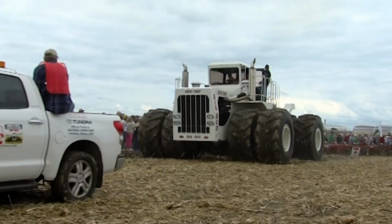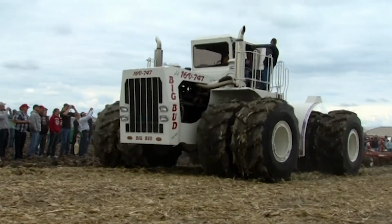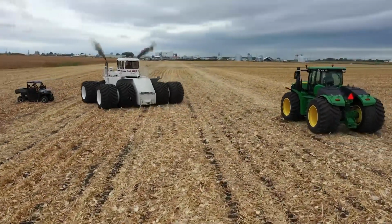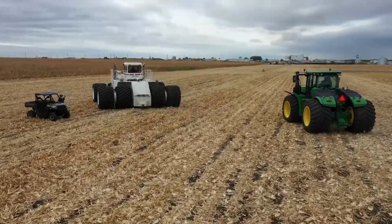Well, the tractor itself was built in 77, and it was built for a couple gentlemen in California, Bakersfield. The tractor actually weighs close to 100,000 pounds, has 1,000 gallons of fuel, and now it's turned up to 1,100 horsepower. So size-wise, it's probably twice the size of a normal 500 horse four-wheel drive tractor.